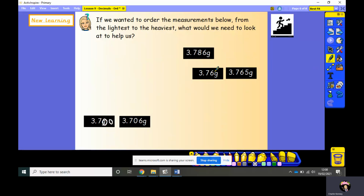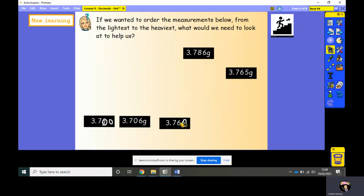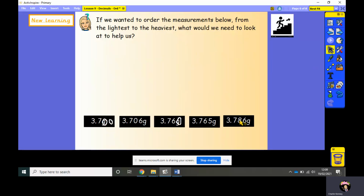So we know that 76 hundredths is the same as 760 thousandths. And 760 thousandths is definitely smaller than 765 thousandths. So that one would go first, and then that one's a little bit bigger, which means our biggest number is 3.786 grams.